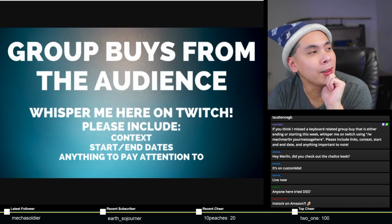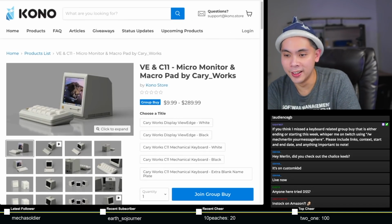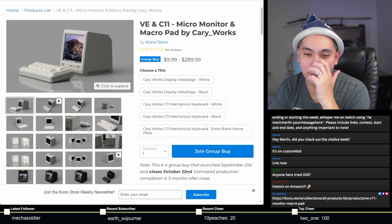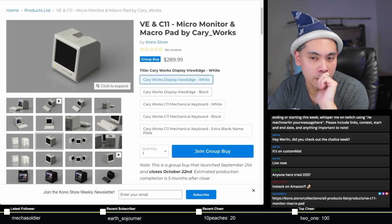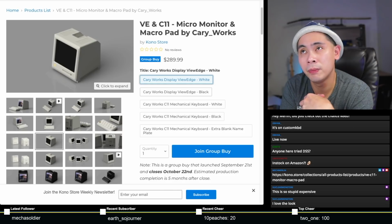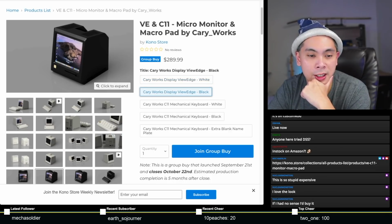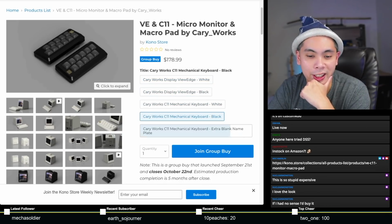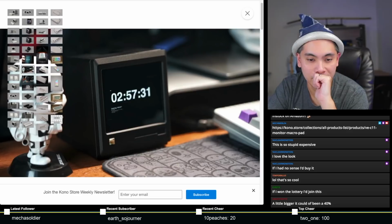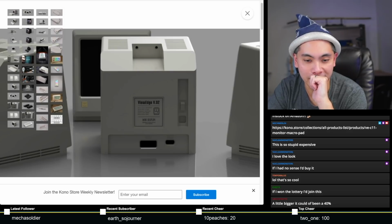Okay, so not really a keyboard, but related to keyboards. This one's from Crucified Poo. This one is so weird. Look at this. This is the VE and C11 micro monitor and Macropad by Carryworks. If you guys remember the name Carryworks, I believe they made the Dolch 65, if I remember correctly, or at least the PCB for it. Yeah, check it out. For $289.99, you get this little novelty item. So weird and cool. It's so cute. Very cute.